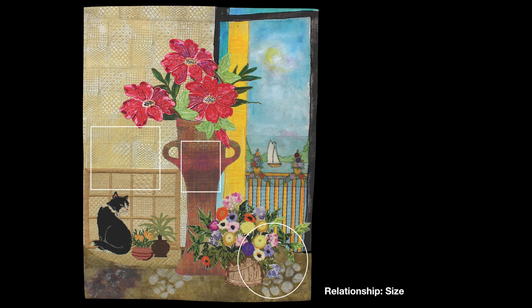From a size standpoint, we have a couple of things that build relationship here. One is, of course, the texture that was printed as opposed to the texture in the needlepoint, but the pattern has been repeated so that it's exactly the same size as what's in the needlepoint, and that builds the relationship and extends that patterning onto the wall behind the cat.